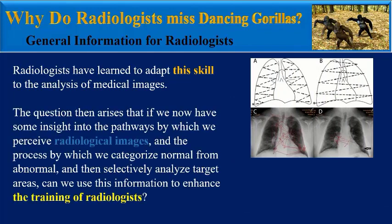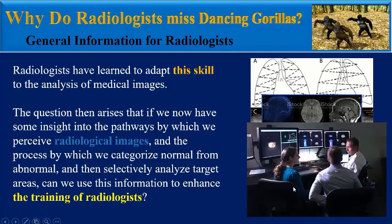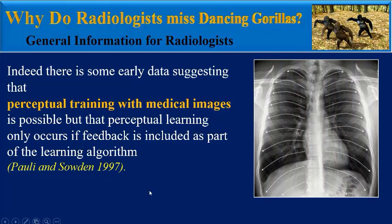The question then arises that if we now have some insight into the pathways by which we perceive radiological images and the process by which we categorize normal from abnormal and then selectively analyze target areas, can we use this information to enhance the training of radiologists? Indeed, there is some early data suggesting that perceptual training with medical images is possible, but that perceptual learning only occurs if feedback is included as part of the learning algorithm.